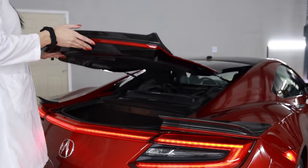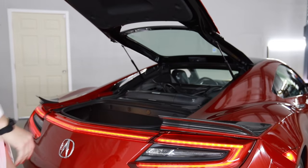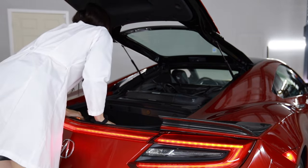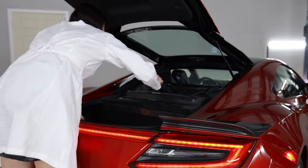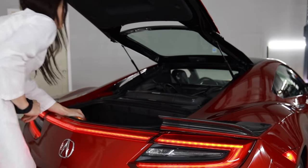Well, this is different. Hop in the trunk to get to the engine. Can I take any of you off without a tool? Does not look like it. Sad. All right.